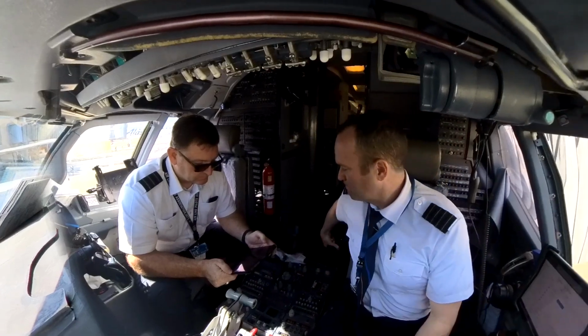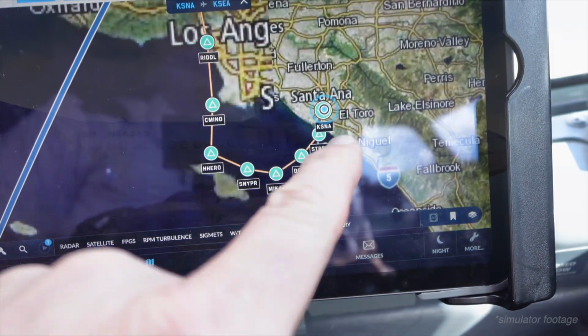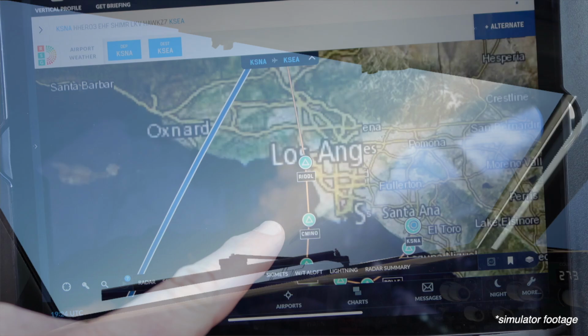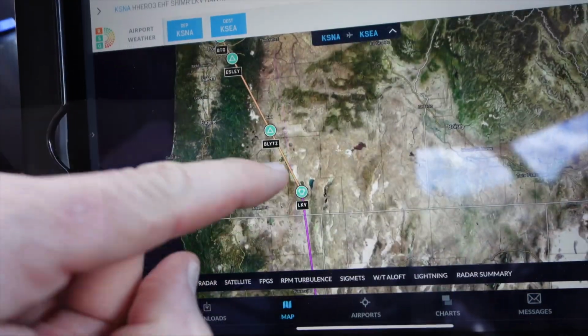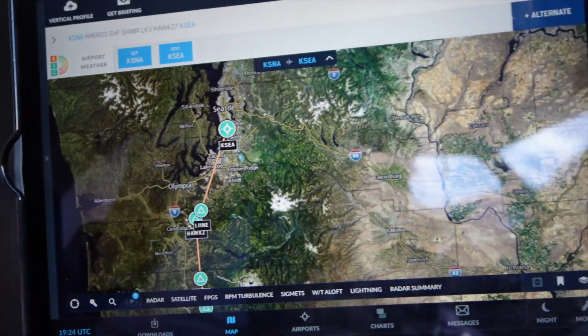Welcome aboard. We're going to depart off of Orange County here, out over the water, make the right-hand turn up over Bakersfield, Lakeview, join the arrival into Seattle. Seattle's landing south, so we'll probably plan for an ILS into Seattle.